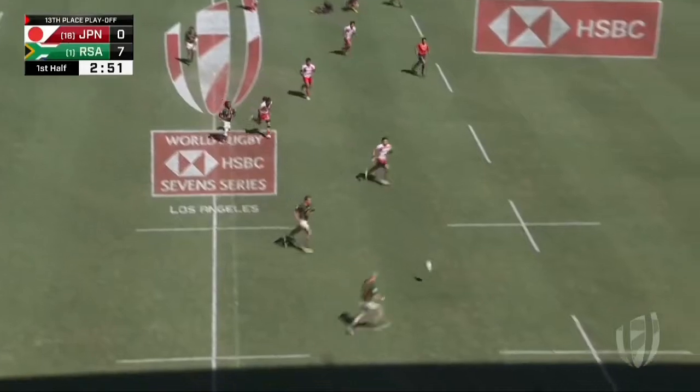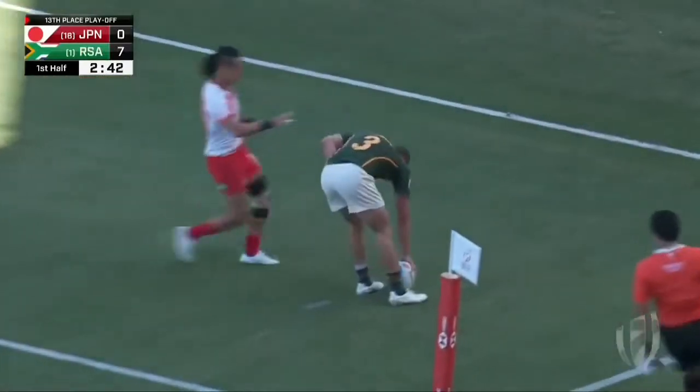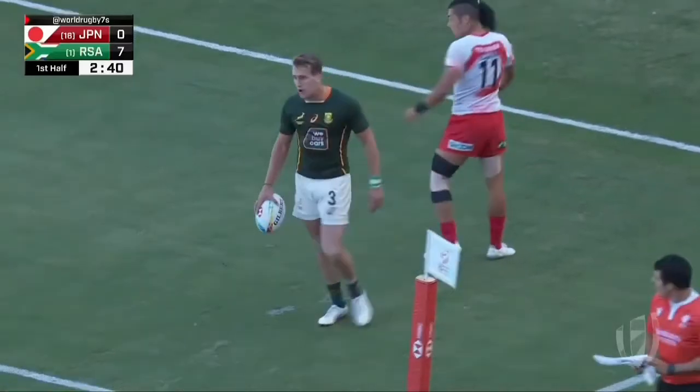Another kick down this side. Back and forth. There's kicking practice as Oosthuizen sets off on a run. Big Ryan Oosthuizen cut short, but Murphy's there, the ever-present James Murphy, has the second score for South Africa.